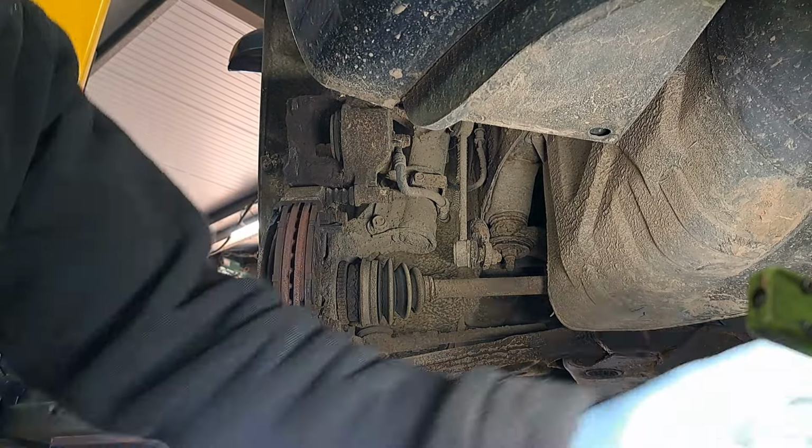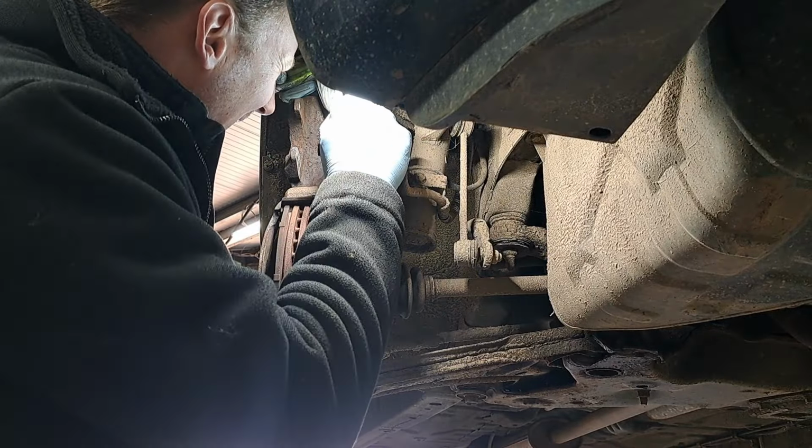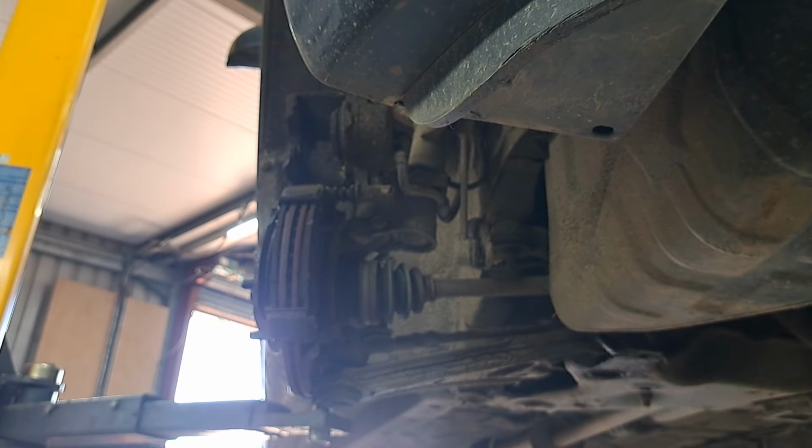I could mess around and try and get this to release. Juggle badly. Pick and just have a look under that edge there, shall we?